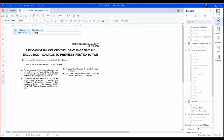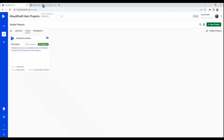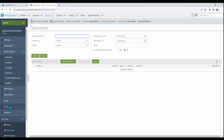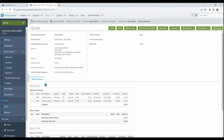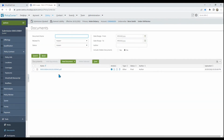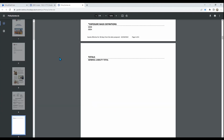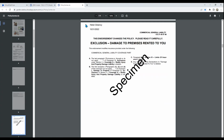Now, let's go into Guidewire Policy Center and see this form generate as a specimen on a quote, which we have already configured. When we generate this form in Guidewire Policy, it will pull the information to include in a quote document and become available for preview in the Documents section. No longer will you need to spend weeks in development for simple documents with GhostDraft's touchless development capability.